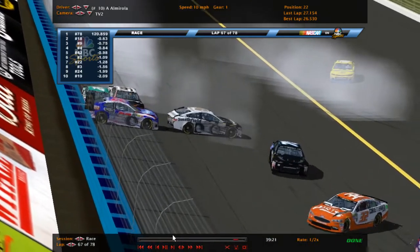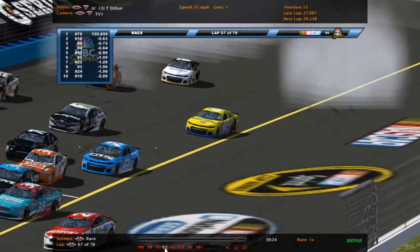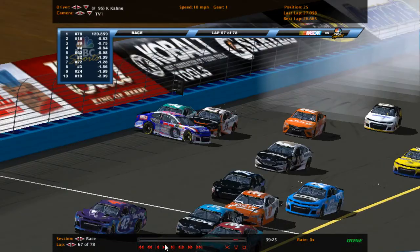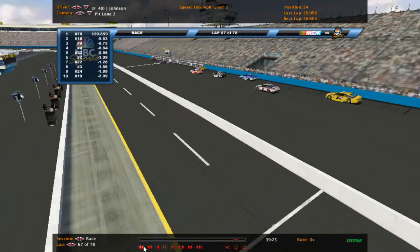Looks like Dillon was able to keep his car going after he flipped over there, but he most likely has a considerable amount of damage. Maybe he should be able to get back on the racetrack and race with these guys still. Let's look onboard Jimmie Johnson and see what he saw.